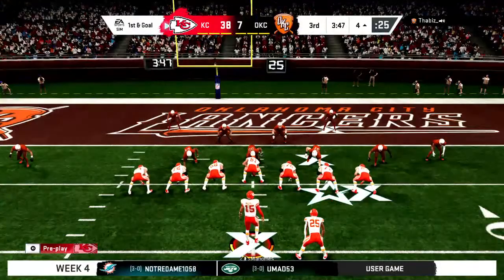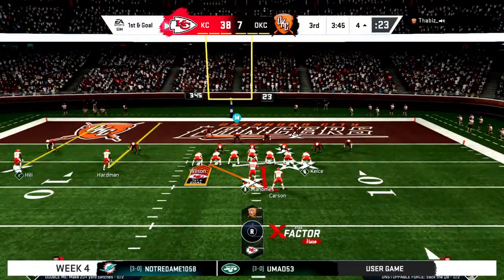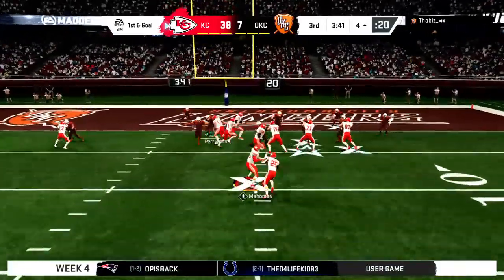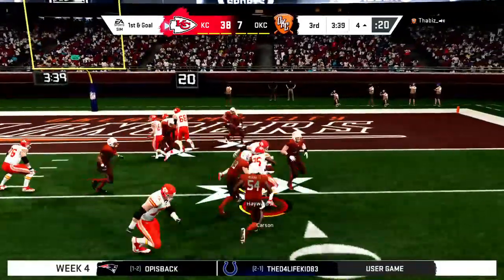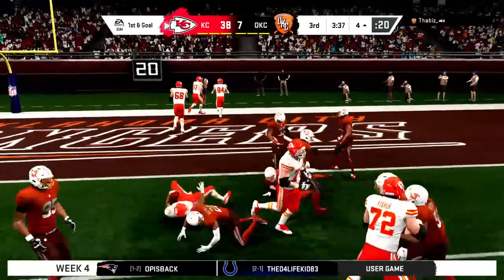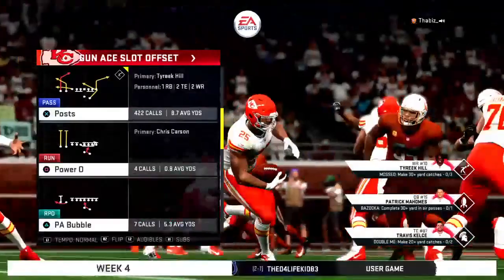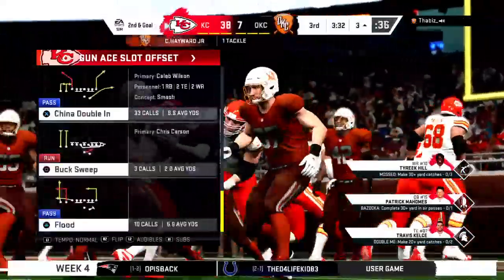The 3 red zone trips, 3 touchdowns so far. They'll look for a 4th on 2nd and goal. They run it with Carson. And he will push his way forward down to about the 3-yard line. Only a yard on the pickup there.